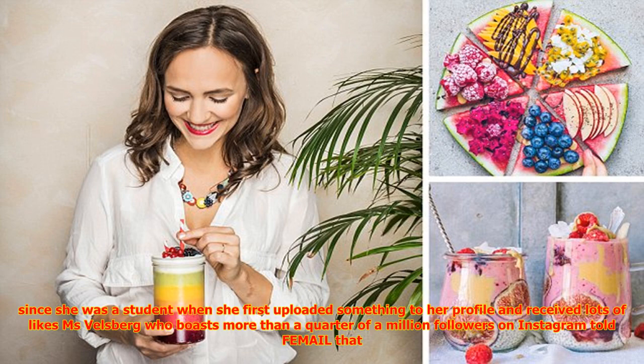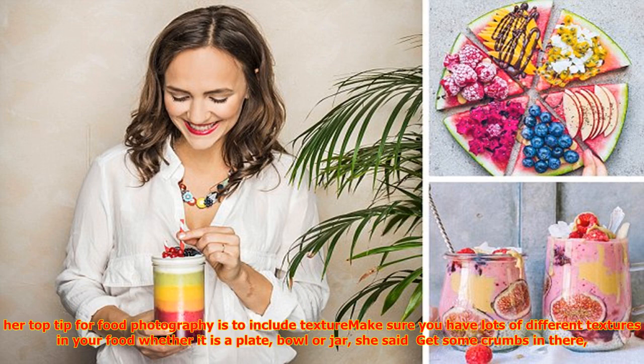Ms. Velsberg, who boasts more than 250,000 followers on Instagram, told FEMAIL that her top tip for food photography is to include texture. Make sure you have lots of different textures in your food, whether it is a plate, bowl or jar. She said get some crumbs in there, something saucy, some freshness and some color.